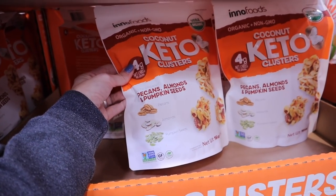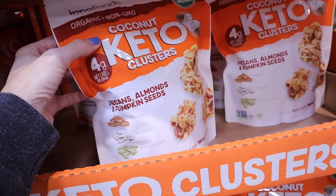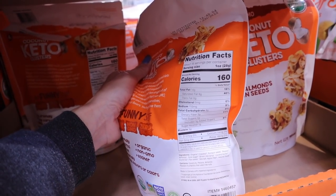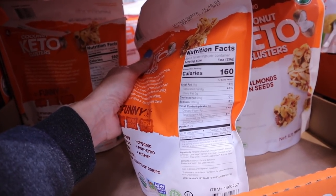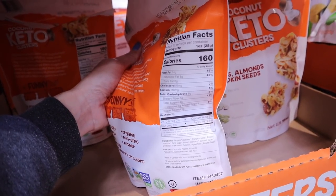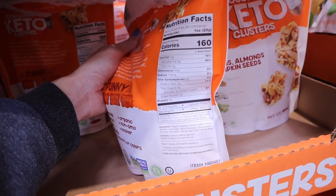Pecans, almonds, and pumpkin seeds. These are going to be organic, 16 ounces, non-GMO. And it looks like it's going to be 160 calories a serving, 14 total fat. You're getting 8 total carbs, 3 dietary fiber, 1 sugar alcohol, leaving this with 4 net carbs and 3 protein.